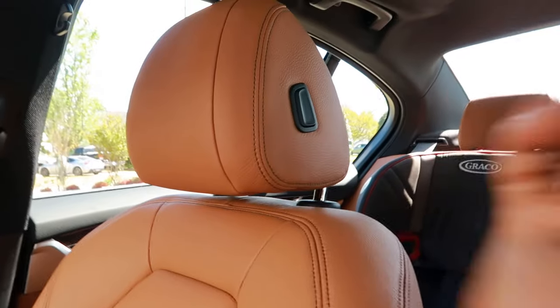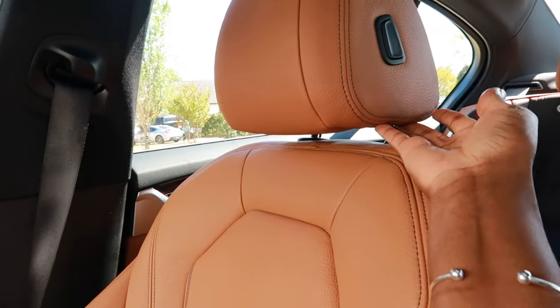What is this thing? I didn't even see this. Oh, that must be just to release the hip. Got this huge sunroof.